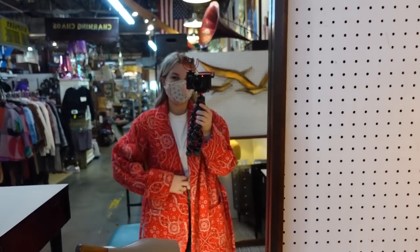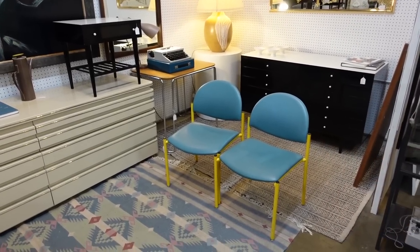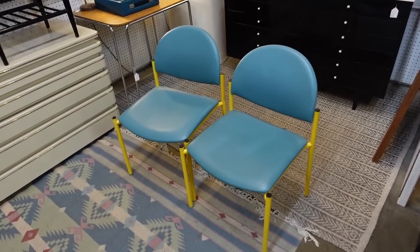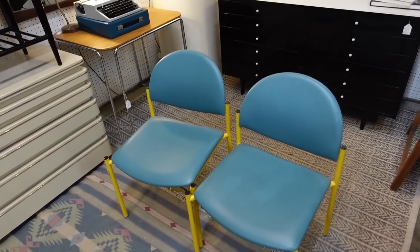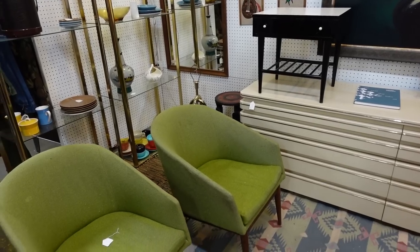I really like it. I love these chairs. If there were four of them, I would 1000% get them for my dining table, because I would love to find something that's a little bit more colorful, or either black, which are two opposite things, but I'm just struggling to find four matching vintage chairs.